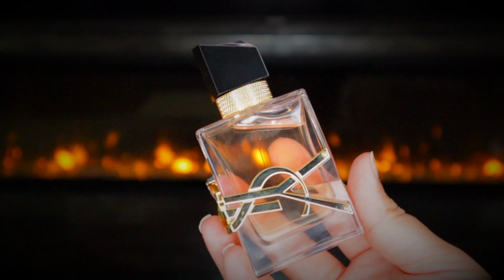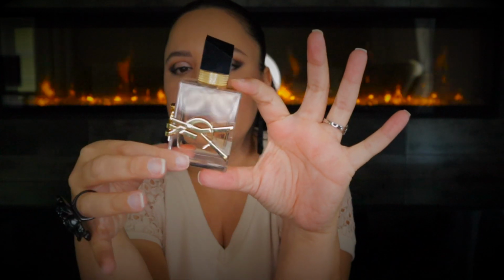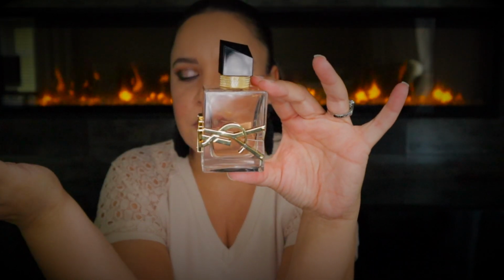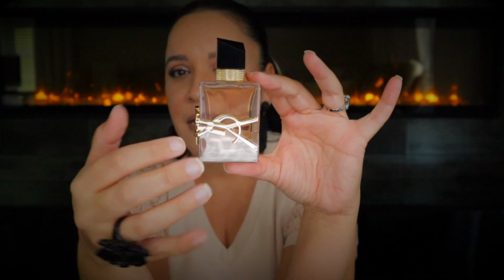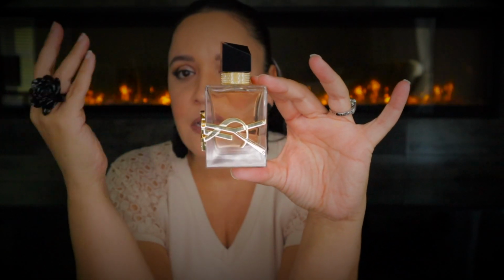Next, we have Libre by Yves Saint Laurent. This to me is very luxurious. This reminds me, I've always wanted a YSL bag, but they're so expensive. But I like that it has that YSL plaque on here. And it just looks very luxurious. These perfumes are a little pricey, so I like that you're getting a very nice, luxurious fragrance bottle.